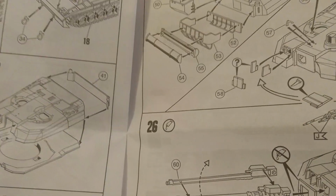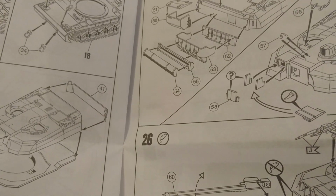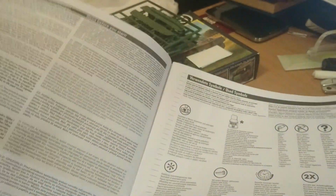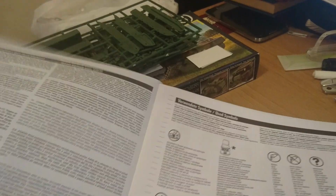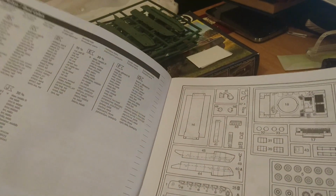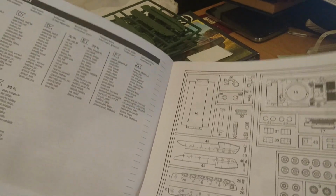If I remember right, I did an in-box review on the T90A Russian MBT, and I think there were 64 steps in that kit. But the T5, when I go through the sprues with you, I'll explain a little bit why that is, but the T5 doesn't seem to have the surface detail and the overall appearance of quality that the T90A has.